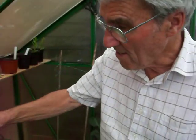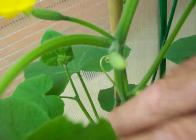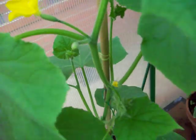Good afternoon. Greenhouse. Everybody should have a greenhouse. It's very, very good, therapeutic in every way. Now, what we've got in here, of course, as you probably know, we've got cucumbers, and they're coming on fine.